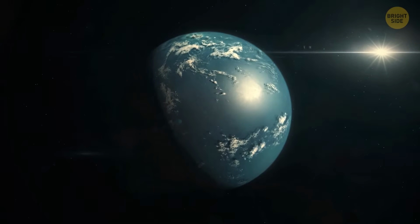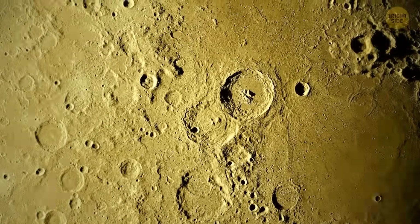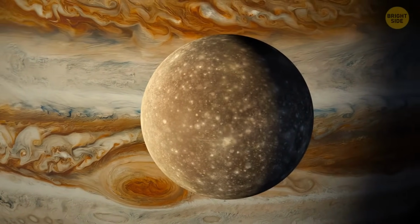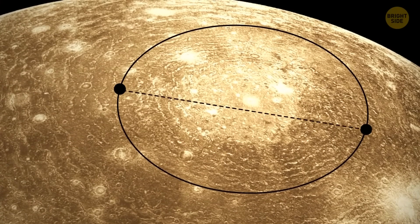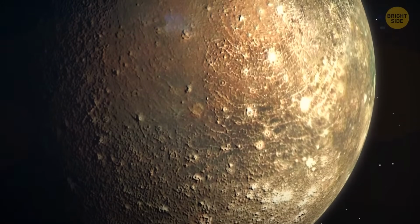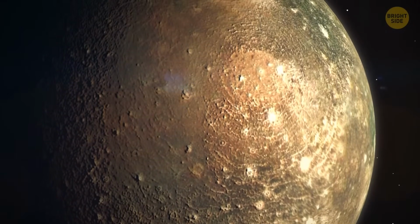Scientists think this moon used to be an ocean world that eventually froze over. It was hit by meteors from time to time, but mainly remained untouched. And yet, it still has some pretty impressive craters, like Valhalla, the biggest multi-ring crater in our solar system. That's 2,500 miles in diameter. Major craters on Callisto contain more rings than those on other celestial bodies.